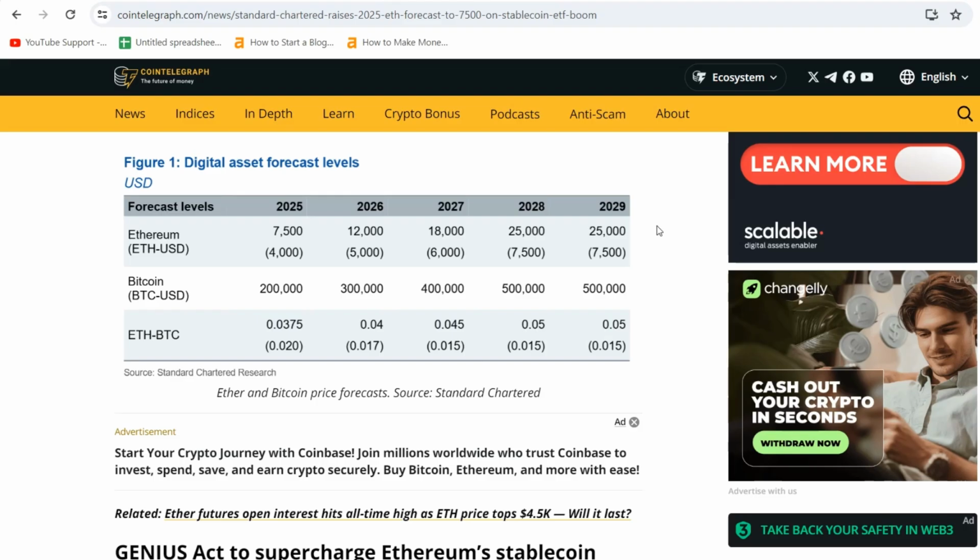Ethereum's dominance in DeFi, tokenization, and stablecoin use could solidify its institutional appeal. As Ethereum strengthens, the forecast suggests the ETH-BTC valuation ratio could climb, indicating Ethereum gaining share over Bitcoin as its fundamentals improve. As ETH plays key roles in finance infrastructure, its value may increasingly reflect real utility and adoption. Can Ethereum ride this institutional wave to 7.5K and beyond? Let me know in the comments.